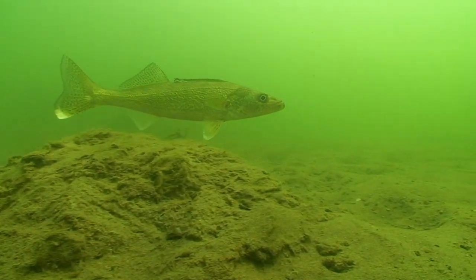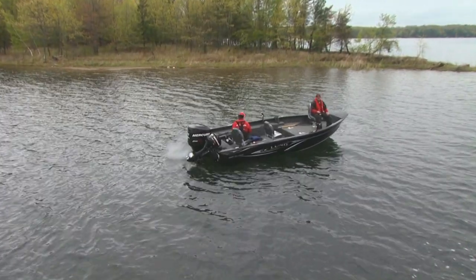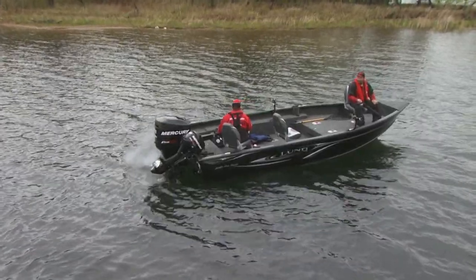What about walleyes, you might ask? Traditionally, fishermen drag live bait around basins for a bite or two.